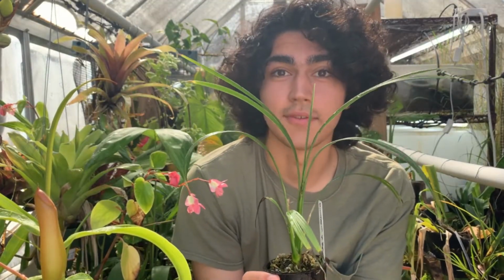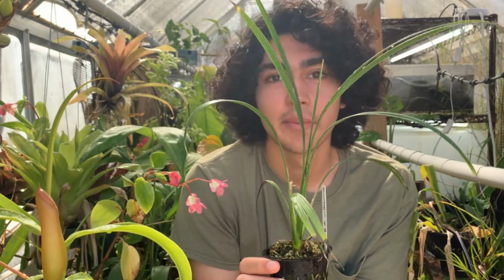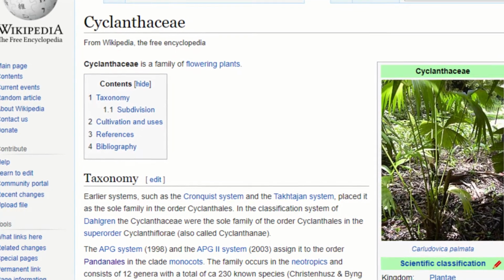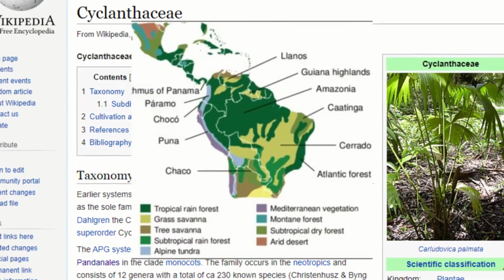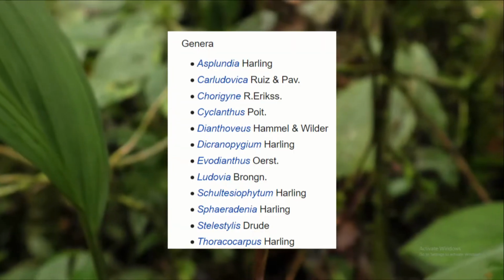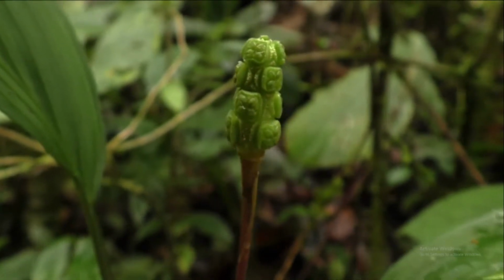This is a plant in the family Cyclanthaceae. Now, I know it doesn't look like much, but it's actually really cool. First, what is a cyclanth? Well, it's a family of plant found only in the neotropics, and it includes 12 genera which are listed on screen. The plant I just showed you belongs to the genus Decranopygium.